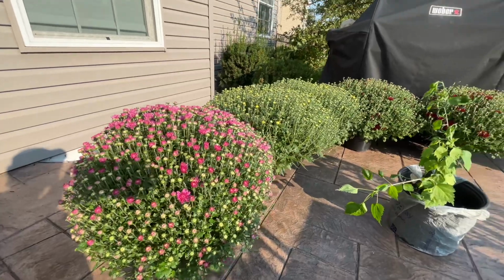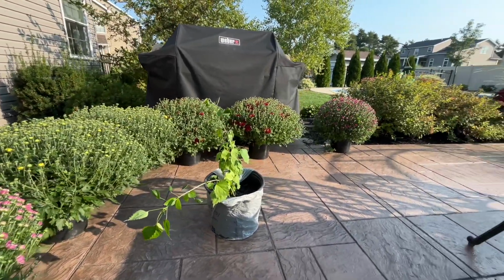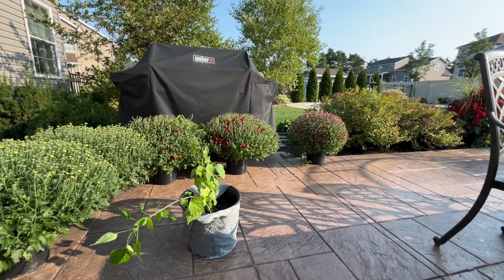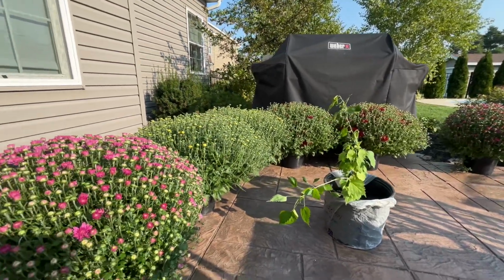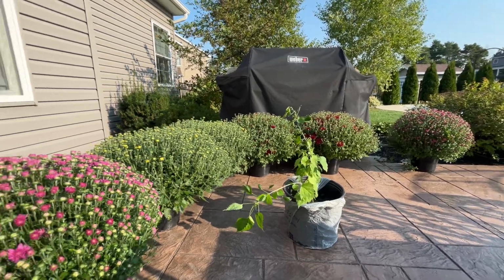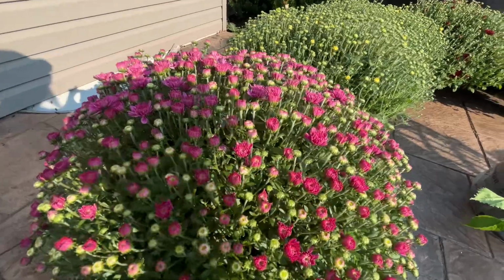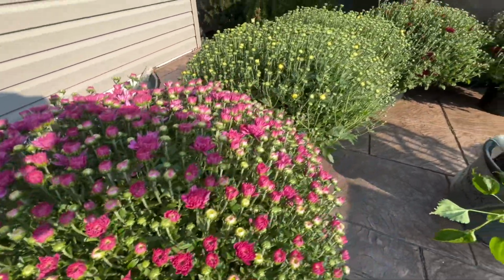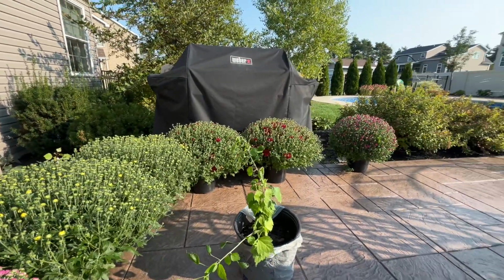I have 1, 2, 3, 4, 5, 6, and they're huge mums. And I love to support my niece's volleyball efforts every year, and they have a big mum sale, and you get these huge mums for a great price. And so I always love to support her. So I got 2 of the purple pink, just that color there. I got 2 of the yellow, 2 of the maroon red, and that's all I have.